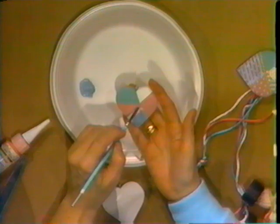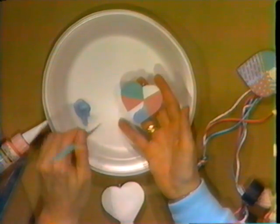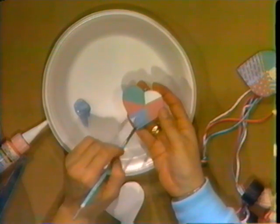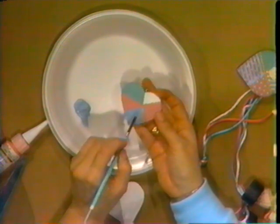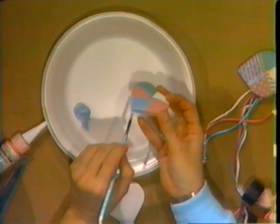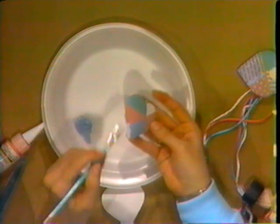And what's good about these acrylics, these are Delta ceramic coat acrylics, is that they are very opaque, so they cover. In case you make a mistake, you can firm up your line.